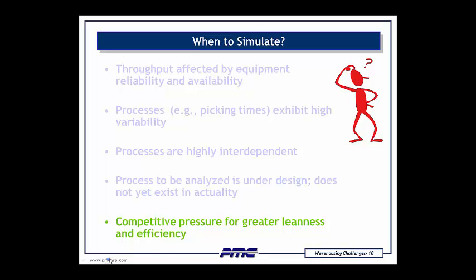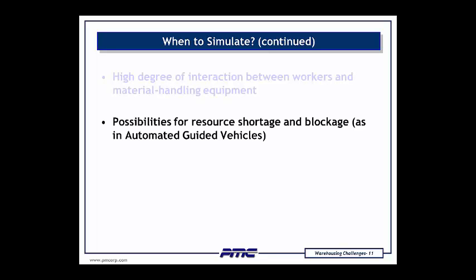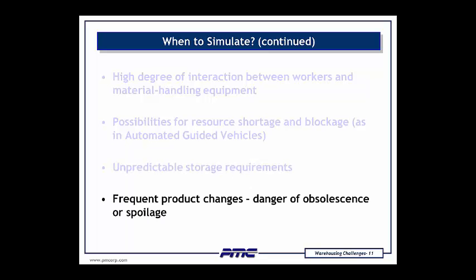Won't make it go away, it's always there, but simulation will help you stand right back up to it. So when to simulate? Well, there may be a high degree of interaction. There's that word interdependence again, between the workers and the material handling equipment. There may be various possibilities, and those possibilities or probabilities may vary by time or shift. Time might be time of day, season of the year, and so forth, resource shortage, and blockage. The storage requirements may be very unpredictable, depending both on deliveries that are unpredictable and consumer demand downstream that's unpredictable. Simulation can help with that.